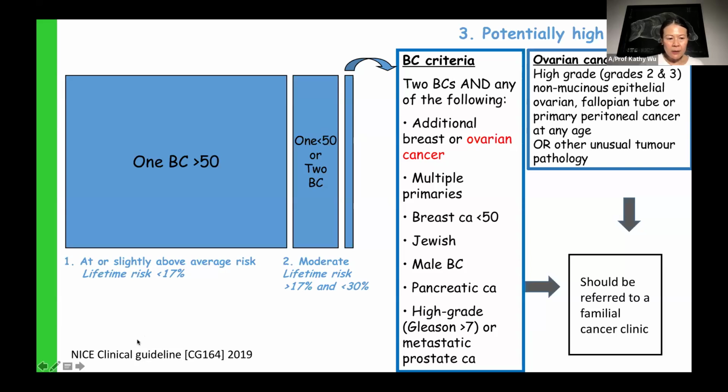If we use ovarian cancer criteria, if we have anyone with high-grade non-mucinous epithelial ovarian, fallopian tube or primary peritoneal cancer at any age, then they should be referred, or if there's other unusual tumor pathology that I'll show you in a minute. Or yet another criterion is that if there is already a mutation known in the family, then of course they should be referred.